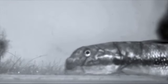The inching climber is a species of goby fish. Check out its suckers. That's how it climbs the waterfall, by suctioning onto the rock behind. So this is an adult Sicyopterus stimpsoni. We can see the enlarged upper lip and the suction cup that holds onto the surface.